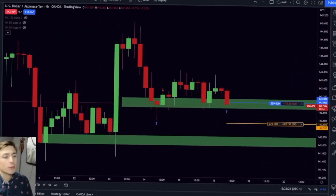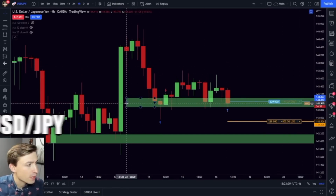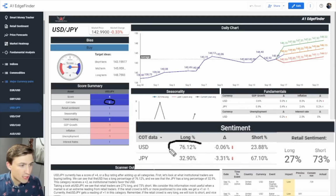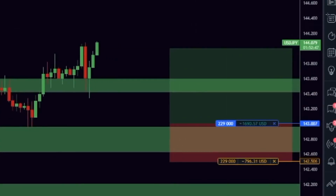In this video, I'm taking a look at dollar yen, and I just picked up a buy trade on this currency pair. The commitment of traders data shows that for the US dollar, 76% of open futures contracts are oriented to the long side. We just tagged about a 2R, and in this case, what I'd like to go ahead and do at this moment is lock in some stops.